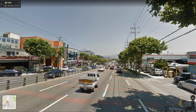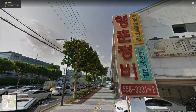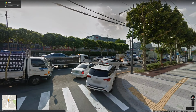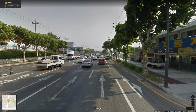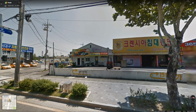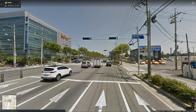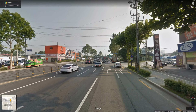It's a nice street. Colorful, bright. Love all these signs. Oh man. Very cool. Yeah, Mercedes is around here. Keep seeing a bunch of Mercedes. Great shops. Gallery. Big old city.